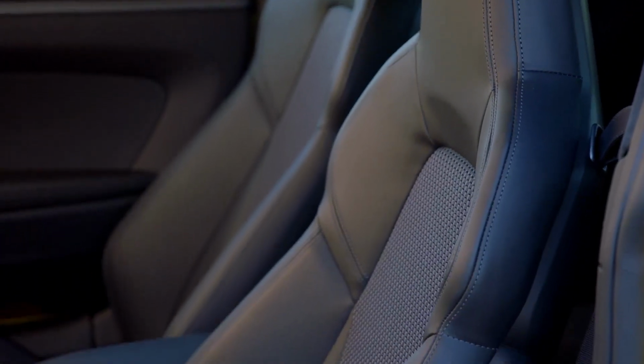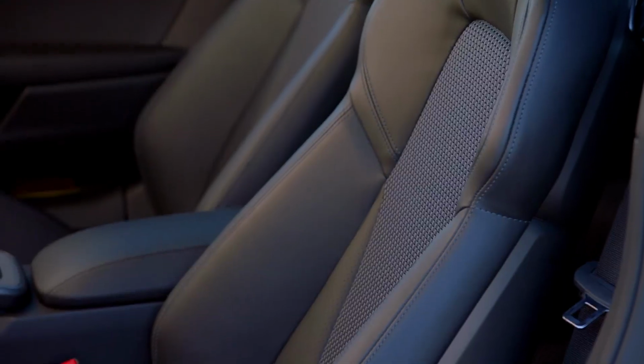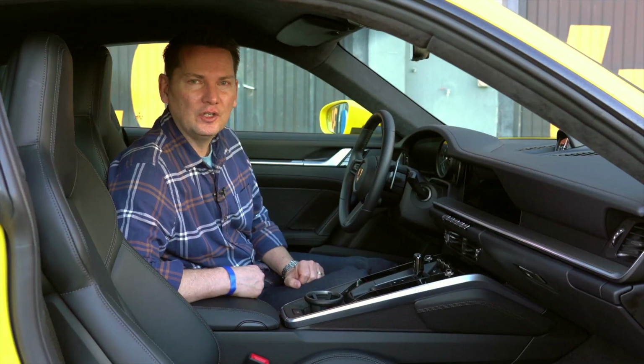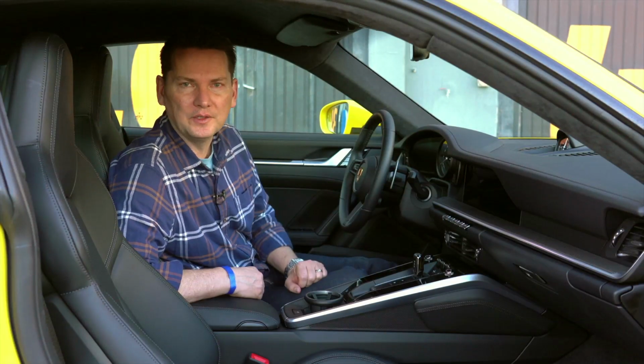But the rest of the interior is exactly what you expect from Porsche and from Carrera. Comfortable seats, 2 seats in the back for smaller children. The materials are first rate. It's a great combination of traditional and modern for 2020.